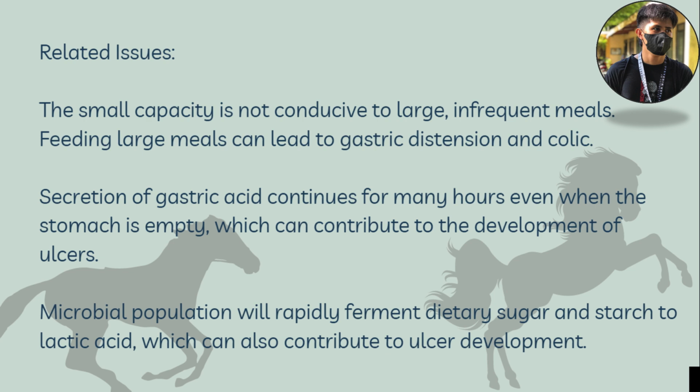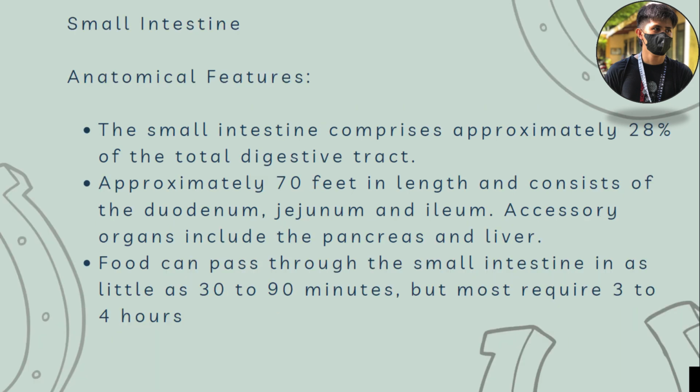Microbial population will rapidly ferment dietary sugar and starch to lactic acid, which can also contribute to ulcer development. And the last part of the foregut is the small intestine. The anatomical features of the small intestine.